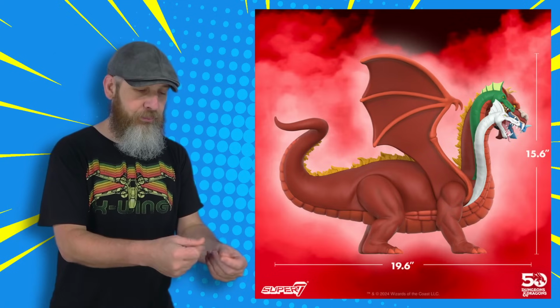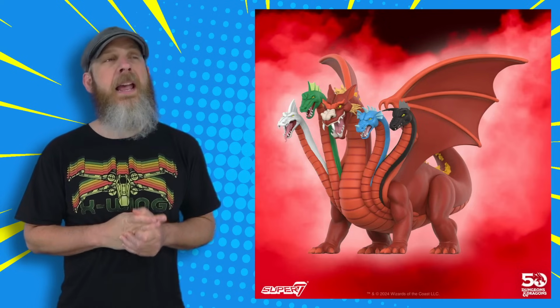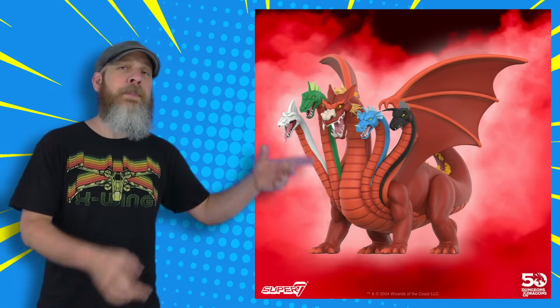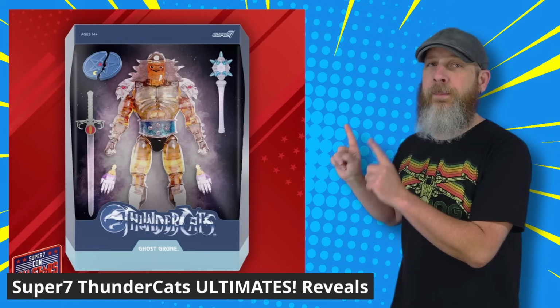I need to count out my money before the dealing's done. And then hopefully we'll see actual prototypes next week because I want to behold. I need a Tiamat. I say all this because there's also news on the Super 7 ThunderCats Ultimates front.